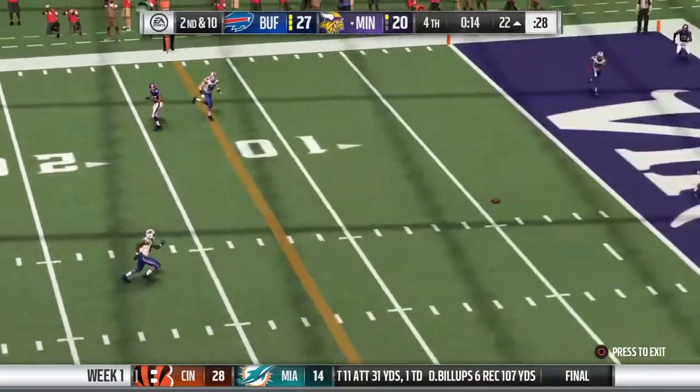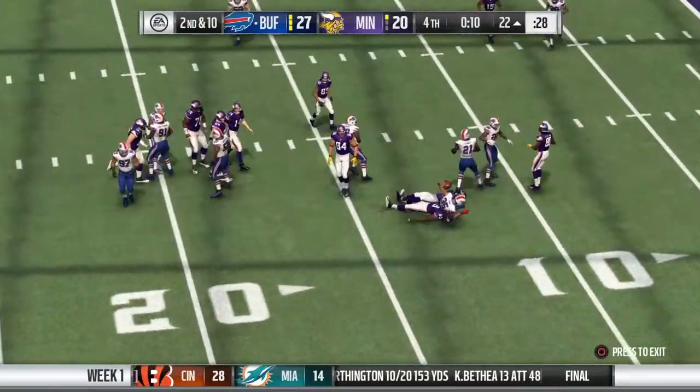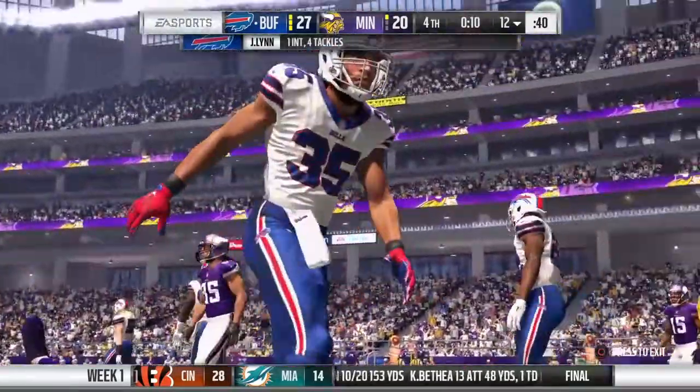Surveying the field. And, oh, a crusher there as it's intercepted. A great read, and it's picked off. And to the 12, that's where it stops.